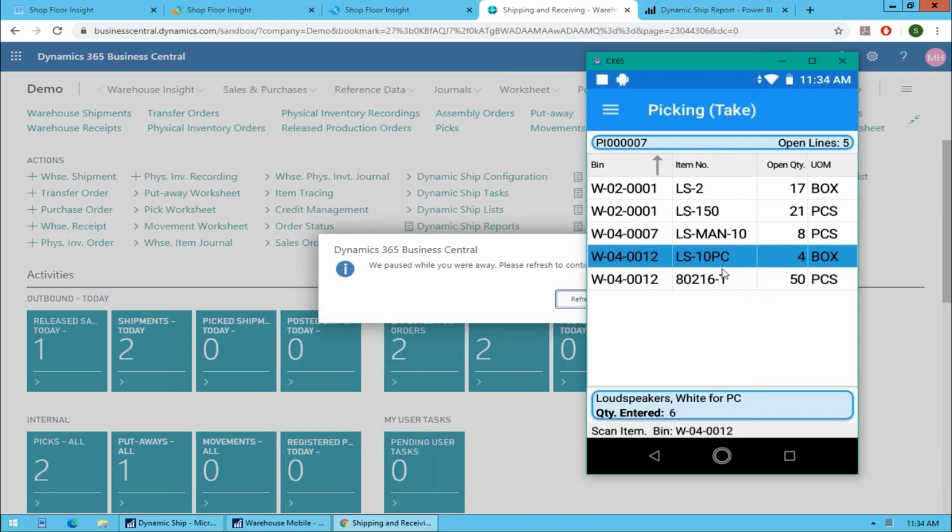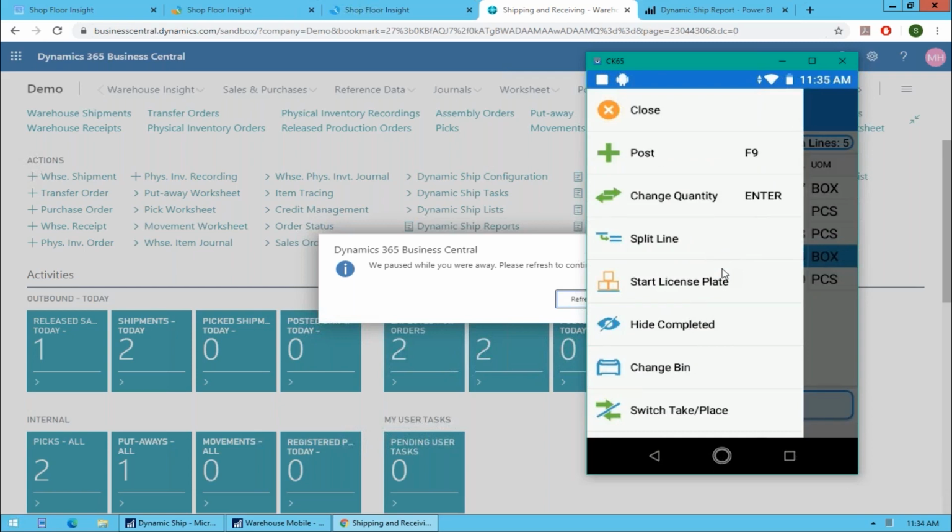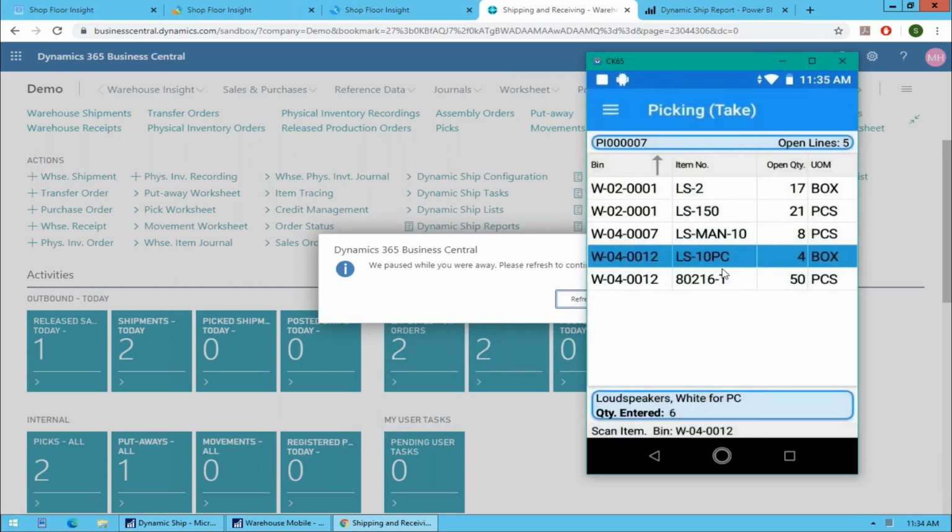Or I could leave a note within Nav or Business Central, right? Hit a menu button that's like an add notification that I can use to let somebody know that we've got a problem with this particular pick. But regardless of what I do to notify somebody that there's an issue, I still want to go in and figure out where else I can find this particular item or figure out more detail about this item. So there's 2 ways I can do that.